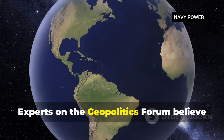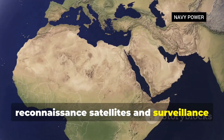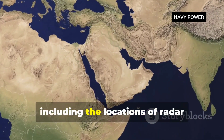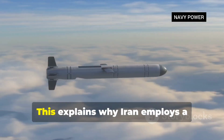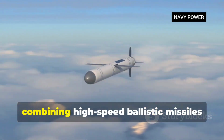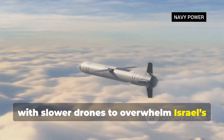Experts on the Geopolitics forum believe that Iran may have used commercial reconnaissance satellites and surveillance drones to gather intelligence on Israel's defense systems, including the locations of radar installations and Iron Dome launchers. This explains why Iran employs a saturation attack strategy, combining high-speed ballistic missiles with slower drones to overwhelm Israel's defense systems.